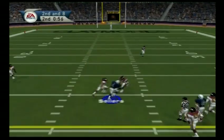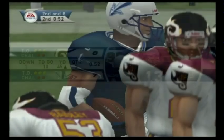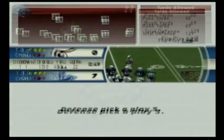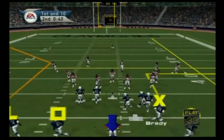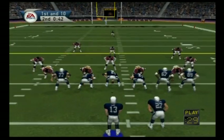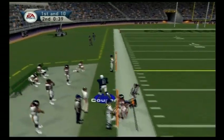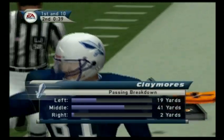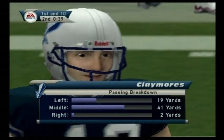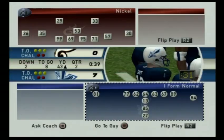Drops back to throw with the pass. Ferguson with the tackle at the 45. He catches a floater for the first down. And it's a good thing he caught it. You don't want to drop those passes and ensure first down. Four-man front this time. Number 13 back to throw with the pass. The pass is complete.